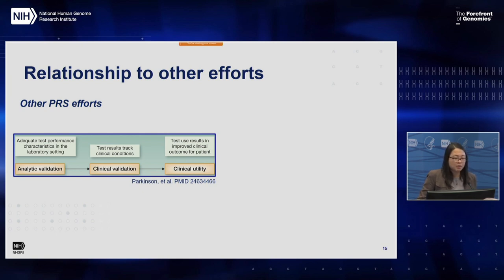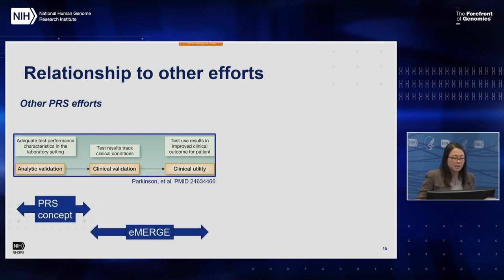Okay, so there's a lot of work, as I alluded to, in PRS going on. So if we think about just the use of a test in the lab versus the clinical care setting, we can think about a spectrum from analytic validation, where you're looking at how the tests perform in the laboratory or in the computational setting, all the way up to clinical utility, where the test is being evaluated in patient care. And so the concept that I've described to you here is more on the analytic validity side. The eMERGE 4 RFA, which you heard about a couple of councils ago, will be more in the realm of clinical utility with the design of their genomic implementation study, but we do see some opportunity to collaborate and overlap in the realm of clinical validation.